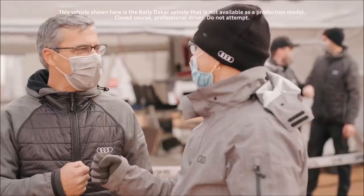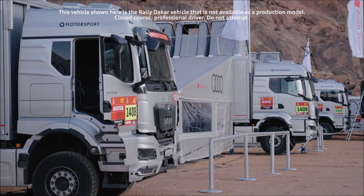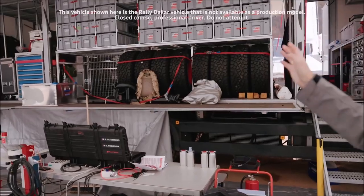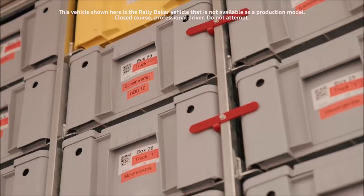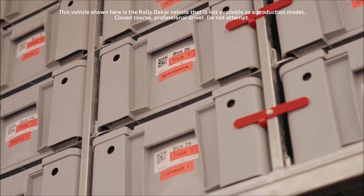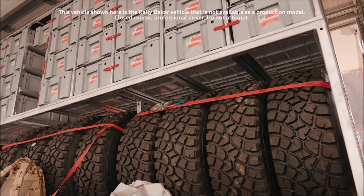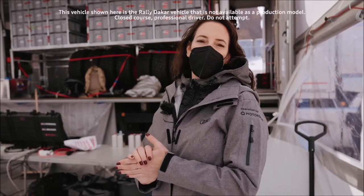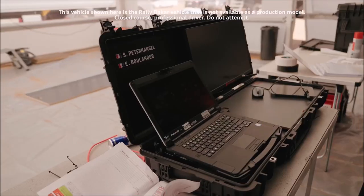In total, we have around 8 trucks which carry all the spare parts and all the tools required to work on these cars at any moment during the Dakar. You can see behind me here a completely controlled row of spare parts boxes. Everything has barcodes, everything is labeled so that the mechanics can find everything they need to rebuild the car each night and make sure it's in tip-top condition to go out the next morning.